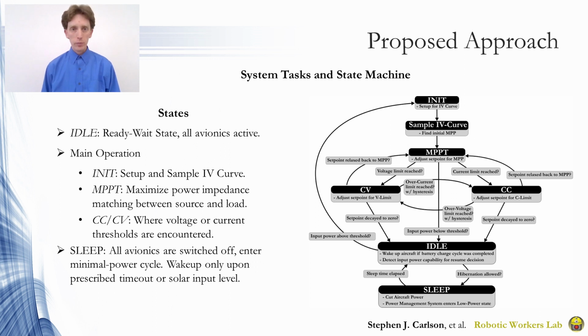If requested by the autopilot or the high-level computer, the power management system will enter the sleep state, completely disconnecting the avionics bus. While in the sleep state, the microcontroller also remains in a low-power sleep mode, and only wakes up intermittently to sample the solar input and to accumulate the elapsed time, such that it will resume aircraft operation by re-entering idle once the battery is recharged.